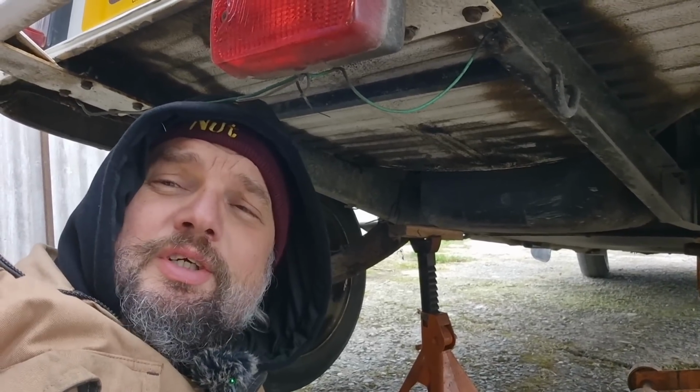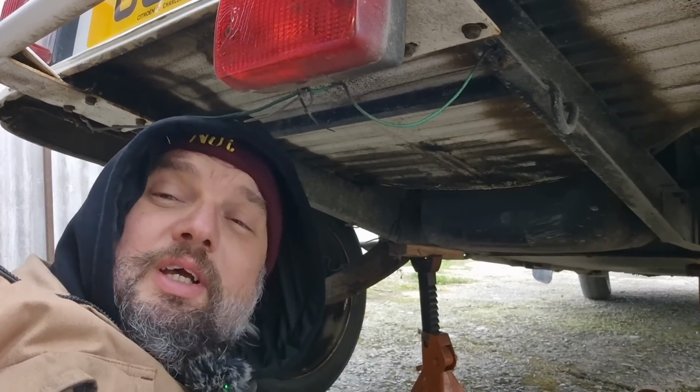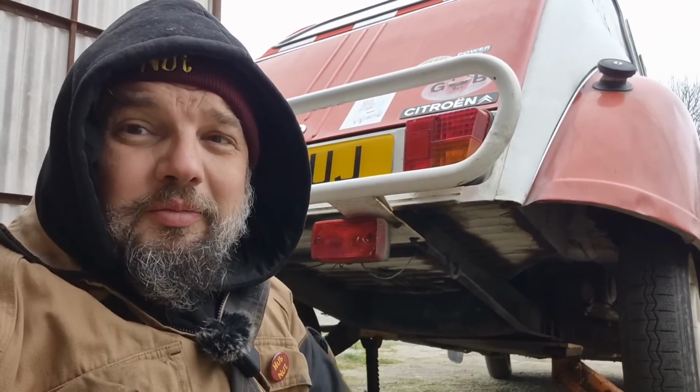He was very fortunate. Some lovely, I think it was French 2CVers took him under their wing and got his car repaired, and he was on his way again. But it's definitely a bit of a wake-up call. All these rear suspension arms are getting so old now. As far as I know, this is Ellie's original rear arms, so that means they're getting on for 40 years old now. So yeah, let's give them some tappy taps.